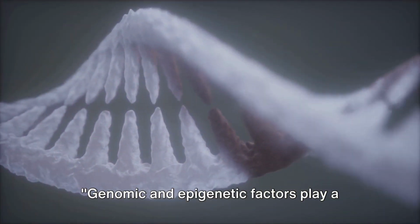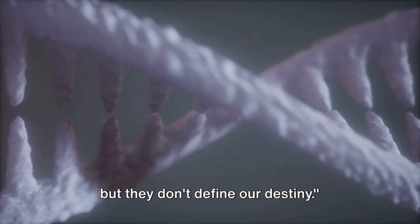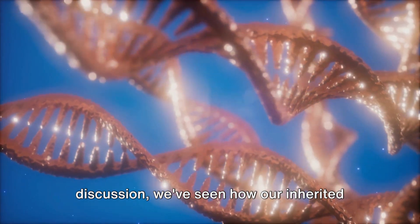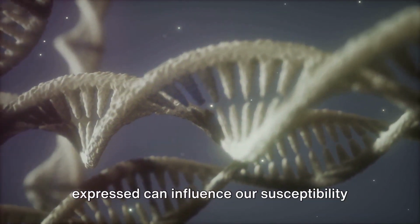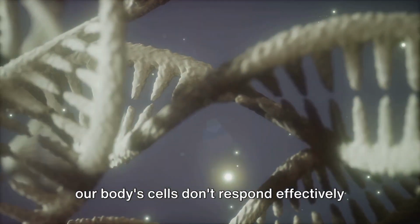Genomic and epigenetic factors play a significant role in insulin resistance, but they don't define our destiny. As we've journeyed through today's discussion, we've seen how our inherited DNA sequences and the way these genes are expressed can influence our susceptibility to insulin resistance, a condition where our body's cells don't respond effectively to insulin.